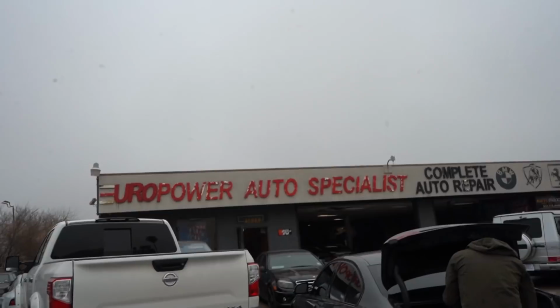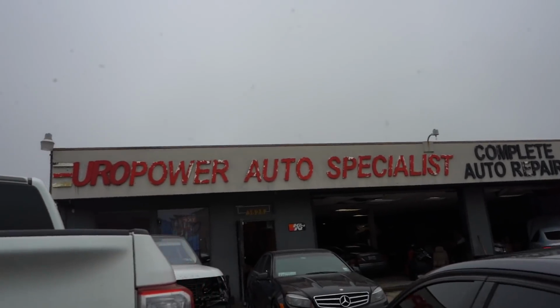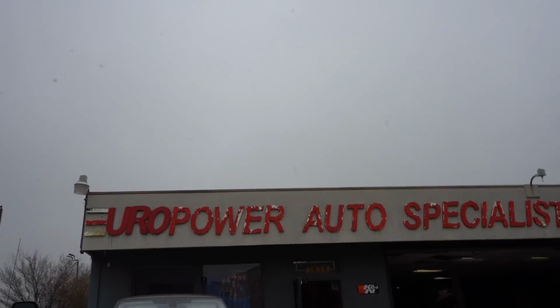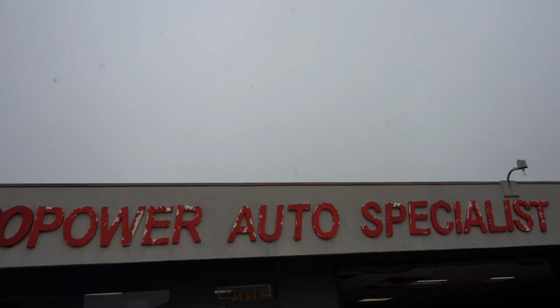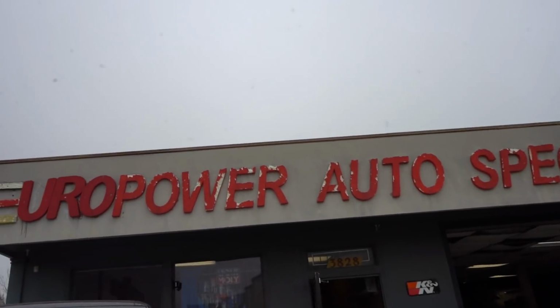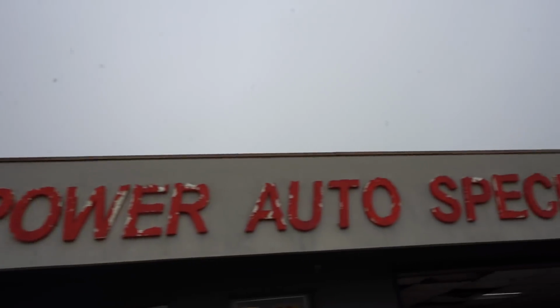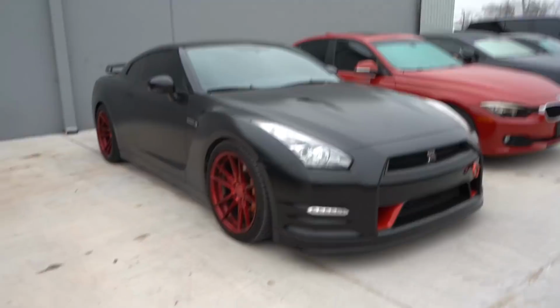Let's get right inside. So Europower has built some of the crazier European cars in Houston, but he also does a lot of GTR work. The guy who owns this, Ted, has been around Houston forever. I actually don't know if I've ever met him or not, but he's built some very fast GTRs as well. A couple of 1400 horsepower builds and stuff, and twin turbo Lambos and other things. We got the GTR over there. Let's get inside real quick.